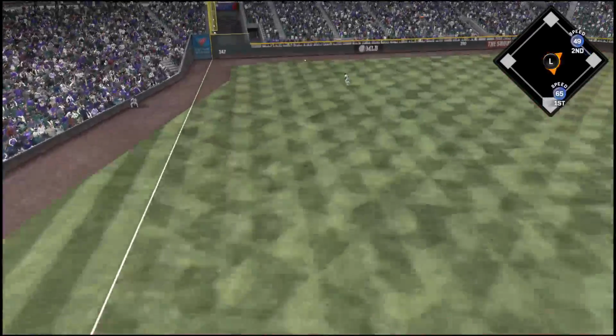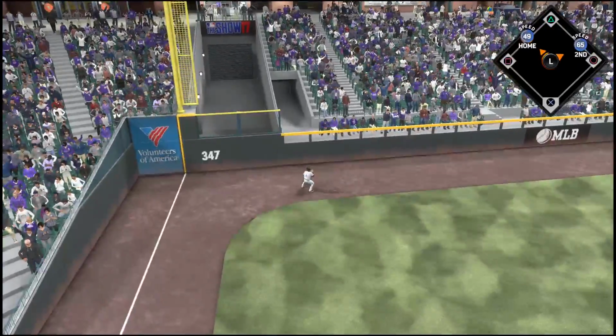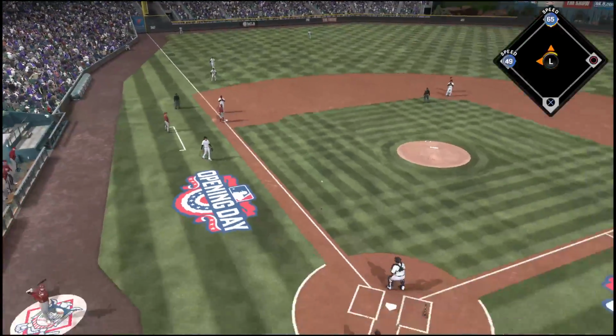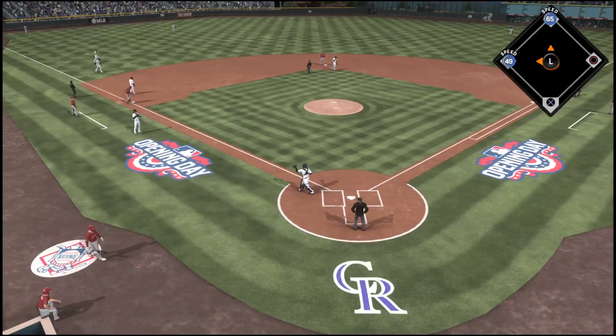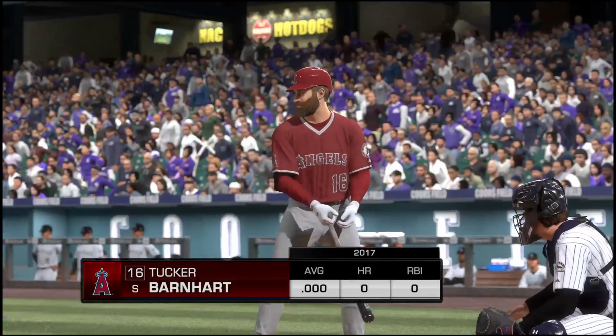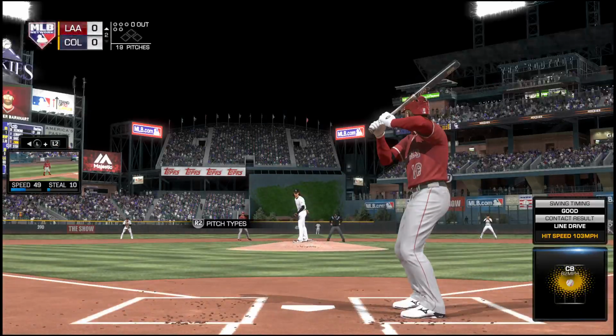This is line to left. And that finds some outfield grass. It's a base hit. And they've really got something going here. Runners at second and third to start the inning. Coming to the plate now, Tucker Barnhart. And he could give his guys an early lead if he can come through here.